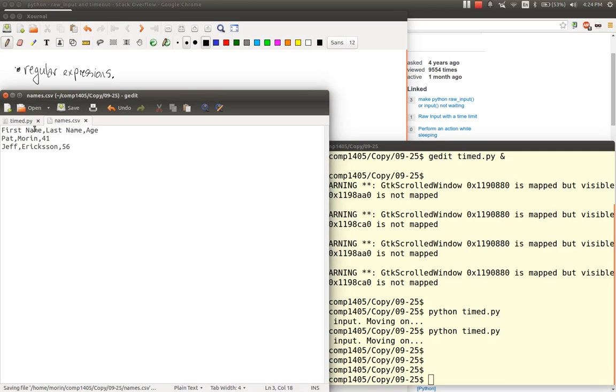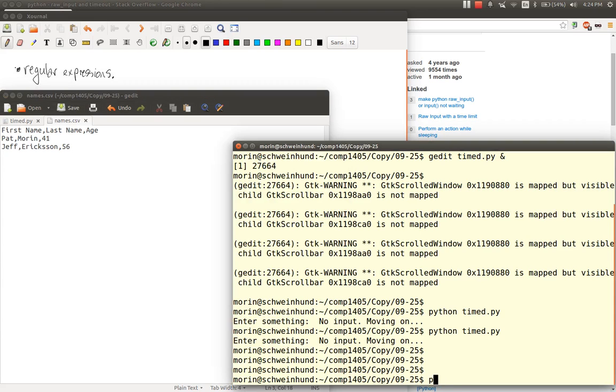So I've just created a file called names.csv. CSV stands for comma-separated values, and I think it's sort of obvious what the format is here. Each line, think of it as a row, and the different fields on each line are separated by a comma. And now how do you read this in Python?